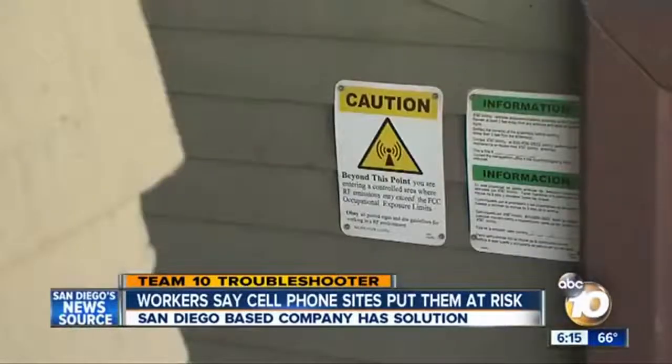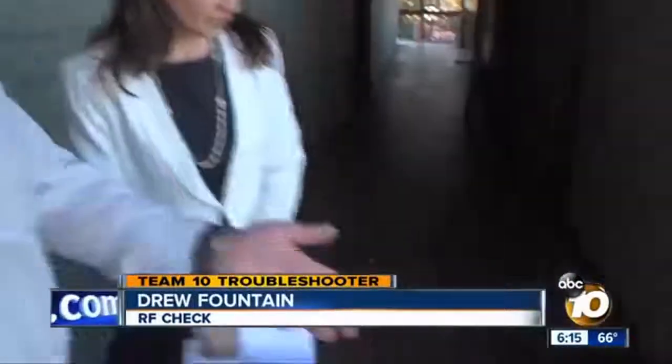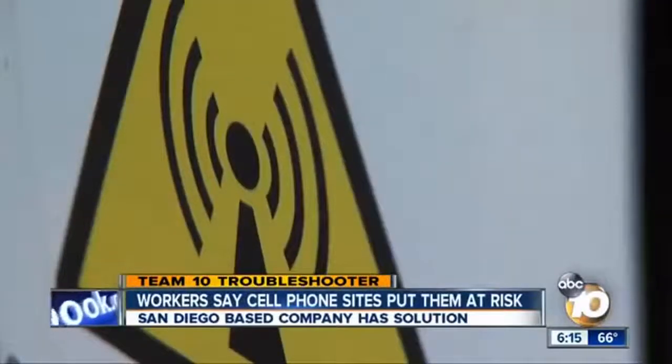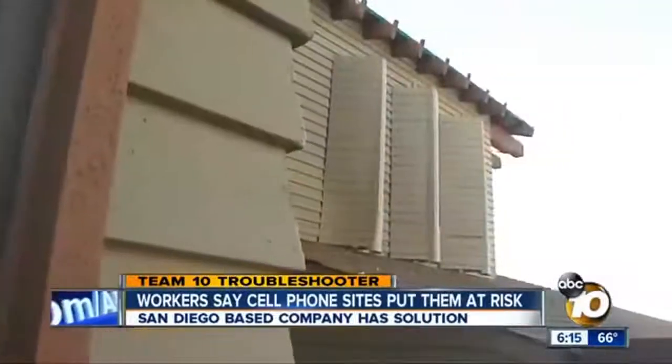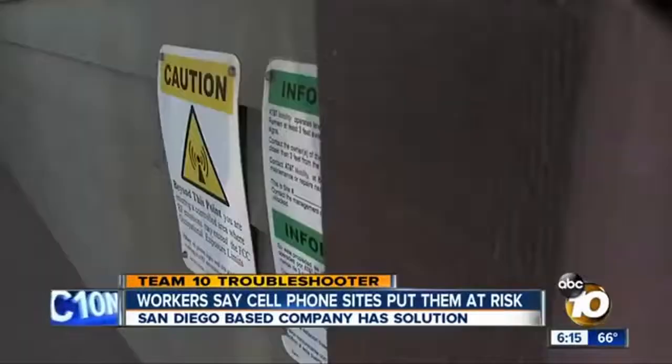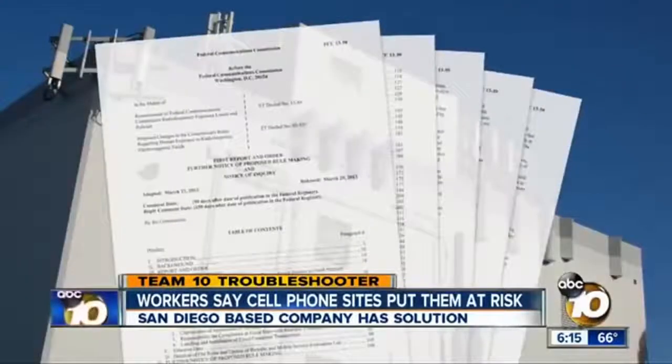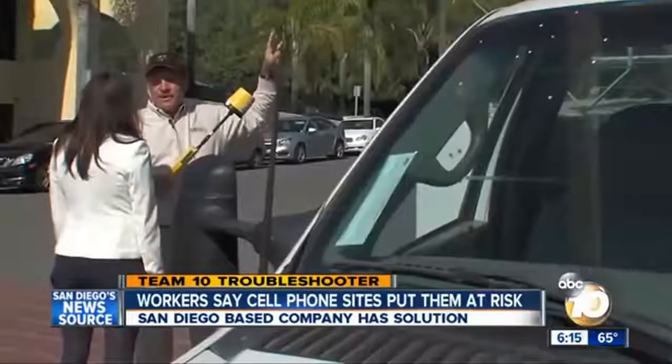Many tower sites have these signs. Does anybody even see these? Signs are dismissed by workers. This doesn't really say anything beyond this point. The law requires that the workers be made aware of these areas before they get near them, and that's not being done today. Since 1985, the FCC has required workers be made aware of these dangers, but doesn't say how to alert them. The FCC gave notice of a proposed rule change 2 years ago for the cell companies and site owners to figure out the how. Recognize what these are.